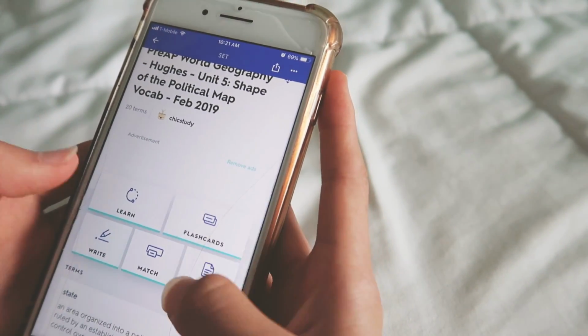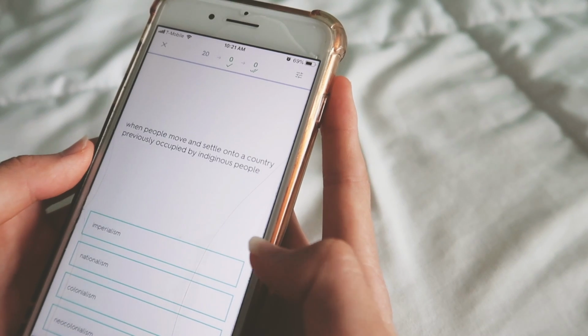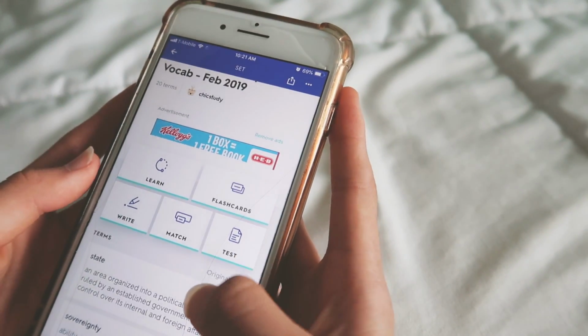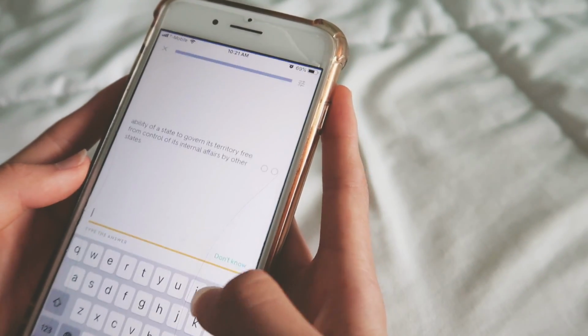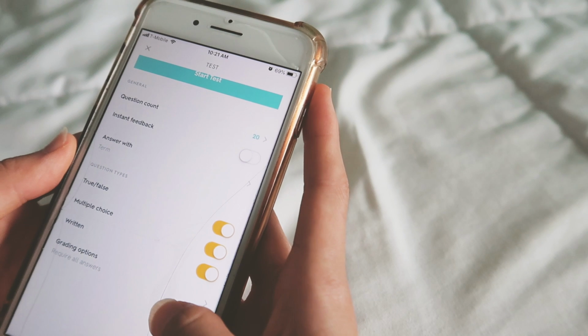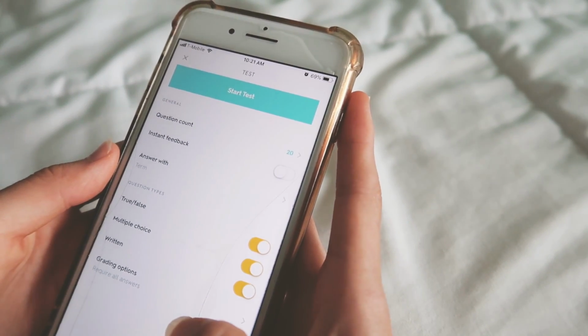My favorite features are the Learn, which is like multiple choice, and then I also like the Writing, which is when you write the answer out, and then I also of course love Test, which is a great way to practice for the actual test.